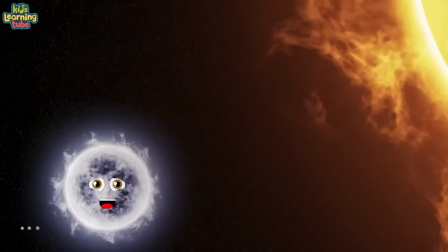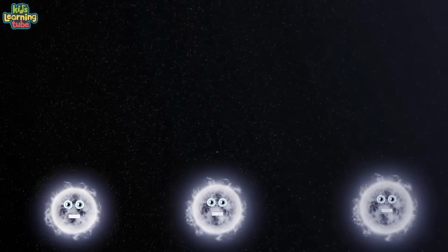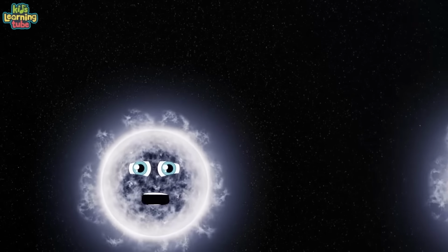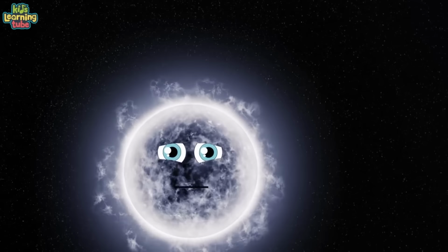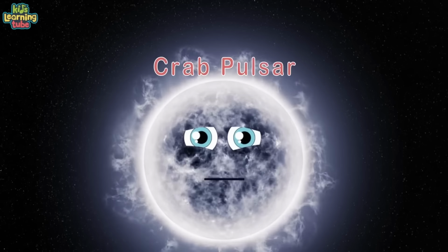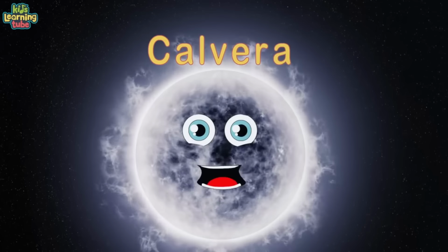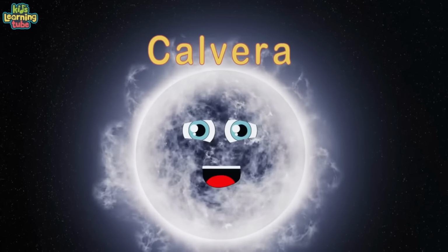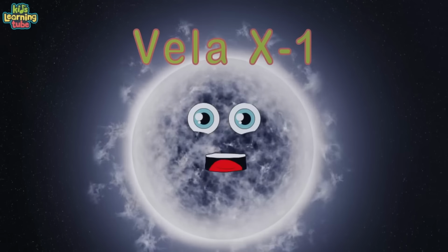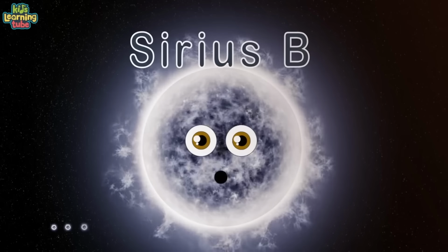We're all stars compared to each other by size. You can see a lot of us when you look into the night sky. We're all stars, our colors vary, you know. We're made mostly of hydrogen and helium, here we go. I'm the Crab Pulsar, a young neutron star. I'm Calvera, an isolated neutron star that's far. My name's Vela X-1, I'm a neutron star as well. Sirius B, that's me, a small white dwarf as you can tell.